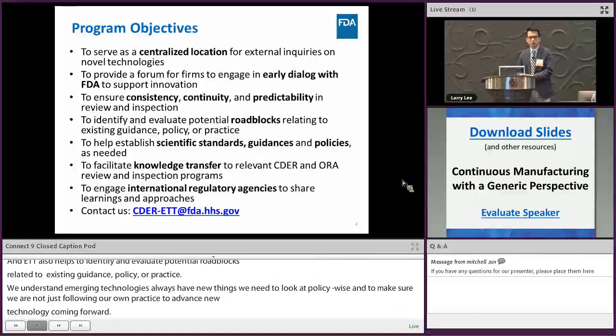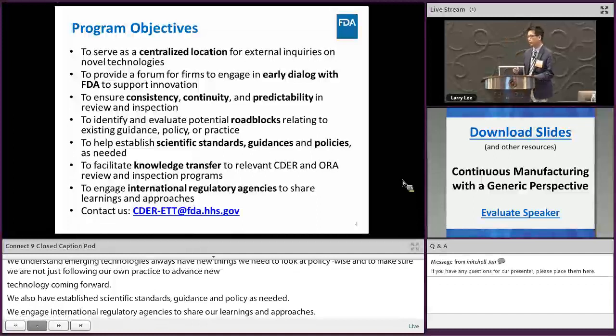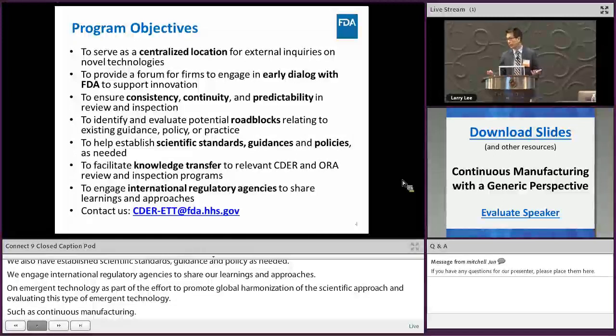We engage international regulatory agencies to share our learnings and approaches on emerging technologies, such as with PMDA on continuous manufacturing, as part of the effort to promote global harmonization on the scientific approach in evaluating this type of emerging technology, such as continuous manufacturing. We will definitely facilitate knowledge transfer to relevant CDER and ORA review and inspection programs, because when the emerging technology becomes mature, this team is really trying to create a precedent. Once we have enough knowledge on this type of new technology within the FDA, the responsibility will go back to the review division.